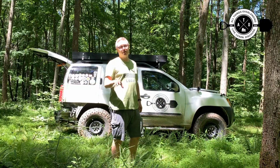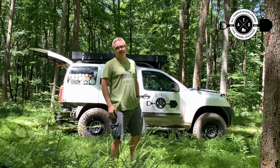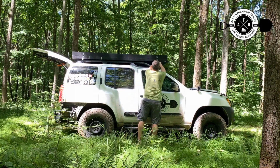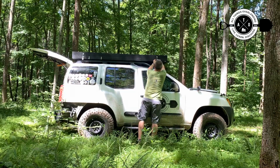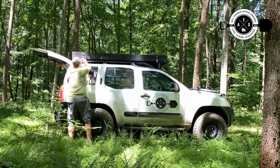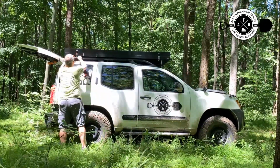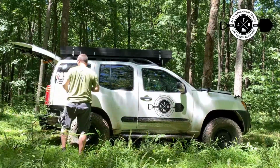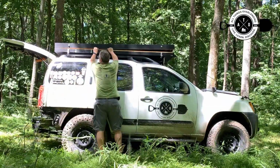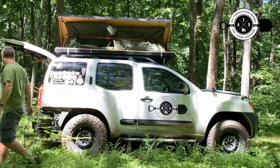Alright guys, so now I'm going to show you how easy and quick it is to set up the rooftop tent. Honestly, it's going to take me longer to unlock the locks on the box than it is to put the tent up, and I'll show you that. So that's it. Now we get the ladder.